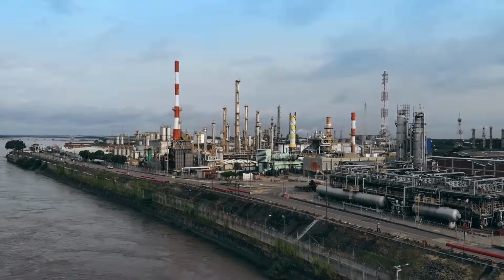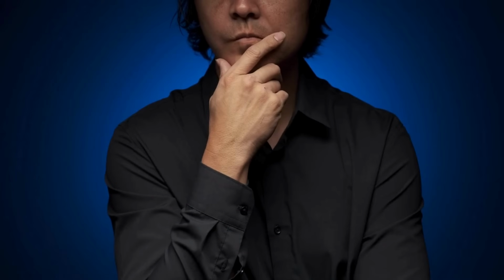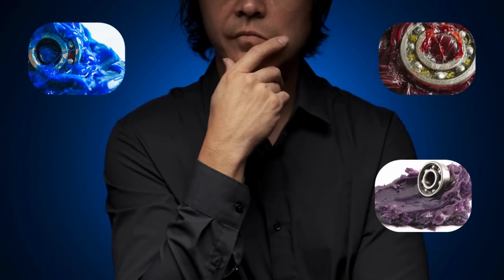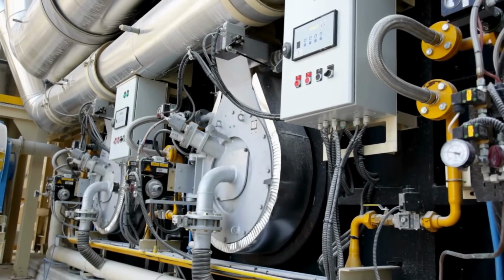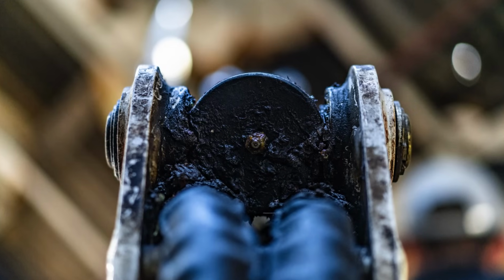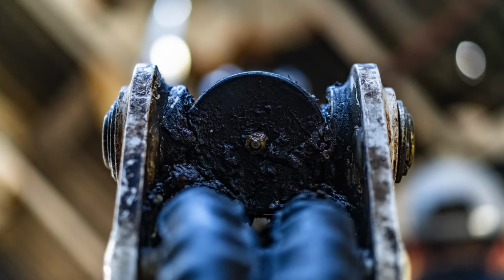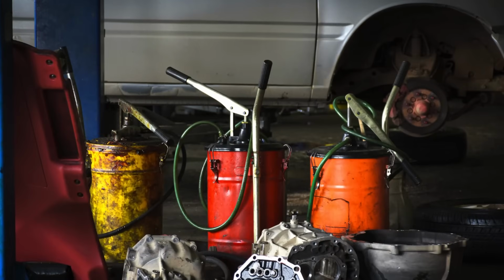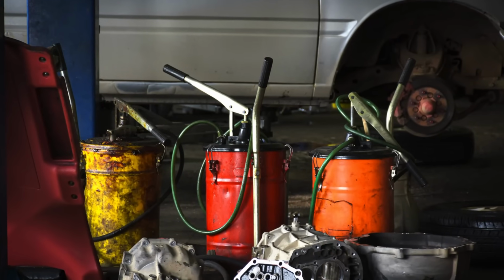Have you ever looked at a blob of industrial grease and wondered, why is this stuff blue, or red, or even purple? Most people don't give a second thought to the color of grease. But in industries like manufacturing, automotive maintenance, and heavy machinery, the color of grease isn't just a marketing gimmick. It actually serves several purposes, some practical, some regulatory, and yes, sometimes just for branding.